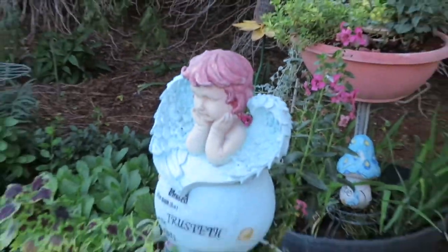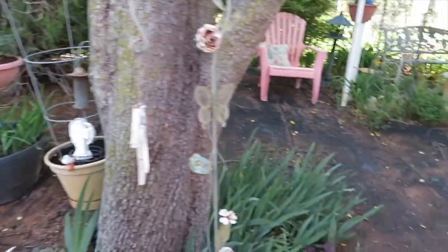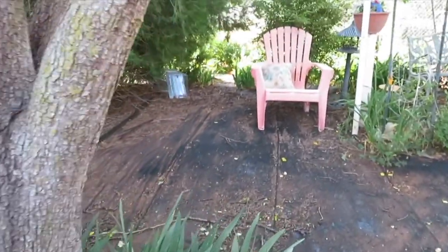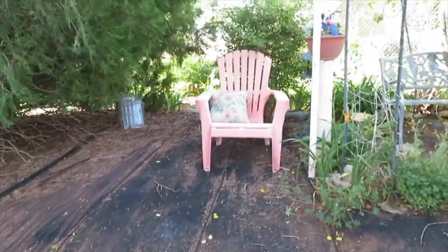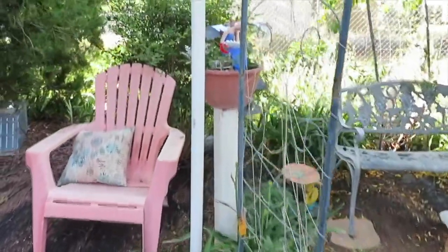Looks like I have a weed growing up here under this little plant. Several, actually. That was one thing I did not get done. I did pull a few of the weeds, but I didn't get nearly all of them, and I didn't get all of my seeds planted, but I did plant a few. So still doing that little by little thing.